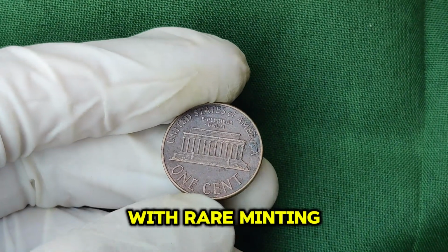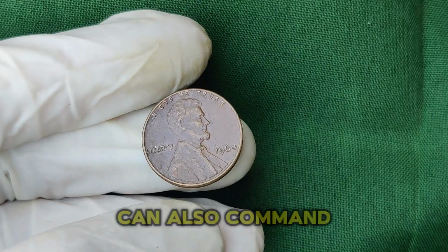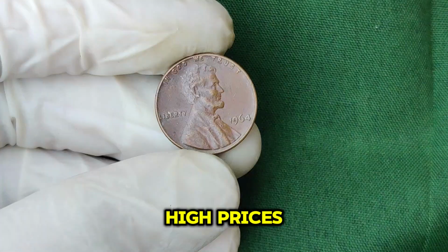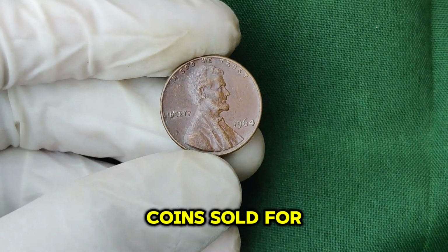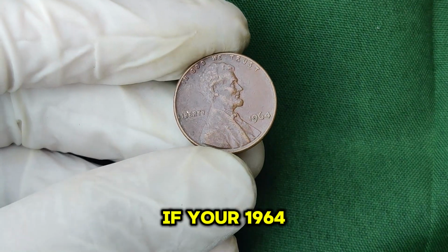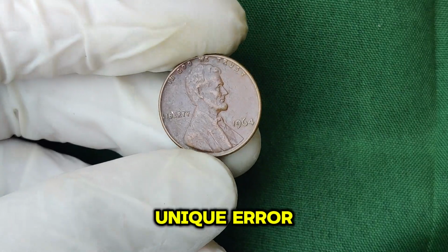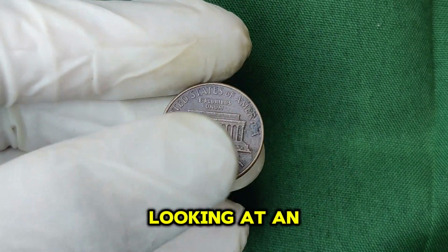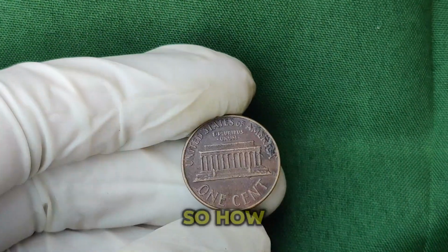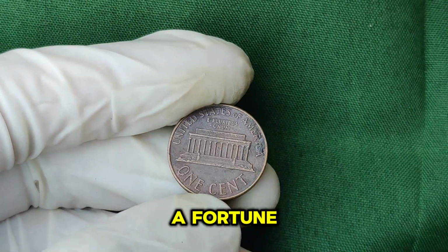Coins with rare minting errors, such as double dies or off-center strikes, can also command high prices. One such error coin sold for over $150,000. If your 1964 penny is in perfect condition and has a unique error, you could be looking at an absolute jackpot. So how can you determine if your 1964 penny is worth a fortune?